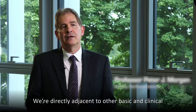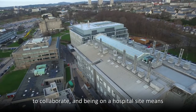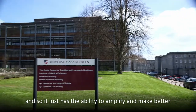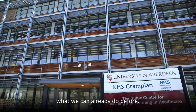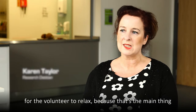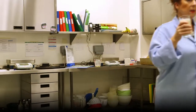We're directly adjacent to other basic and clinical scientists, which means that we have greater opportunities to collaborate. But being on a hospital site means that we have access to new volunteers, new patients, and so it just has the ability to amplify and make better what we could already do before. It just makes it such a comfortable experience for the volunteer to relax, because that's the main thing. We want them to feel comfortable to eat the food that we're asking of them.